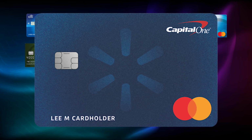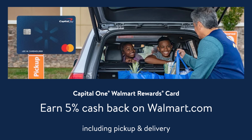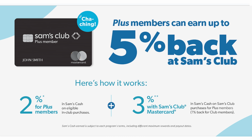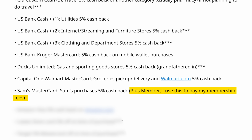All right, next we have a load more store credit cards, and we'll go with a quick fire round on this one. First of all, we have the Capital One Walmart MasterCard, 5% back on groceries with Walmart. Next one, we have the Sam's Club MasterCard, 5% back on Sam's Club purchases. You have to be a Plus member to have this one. He obviously is a Plus member because you have to be to get the 5% back. And he says that he pays his membership fees with this one too.